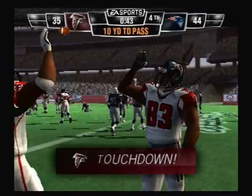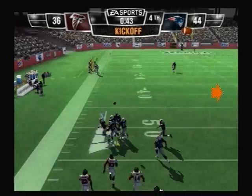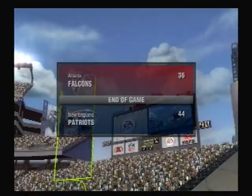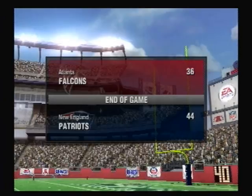Here's the onside kick. That return will set the offense up nicely. So this one is all wrapped up. Our final score, the New England Patriots 44, the Atlanta Falcons 36.